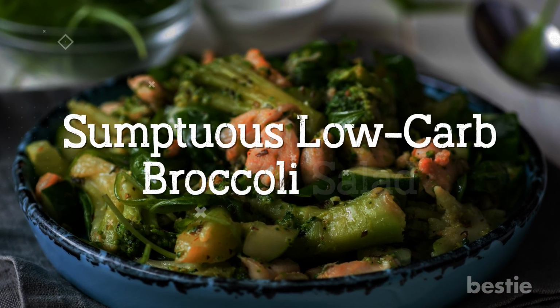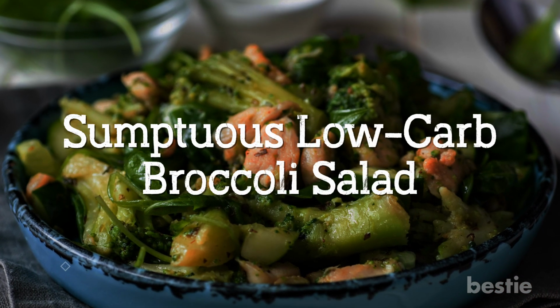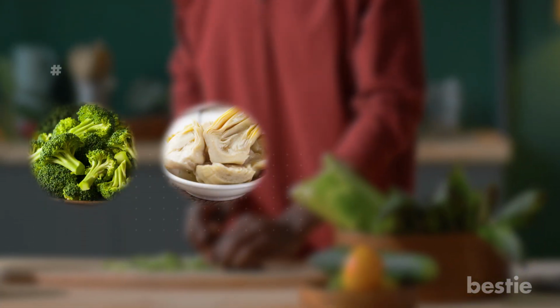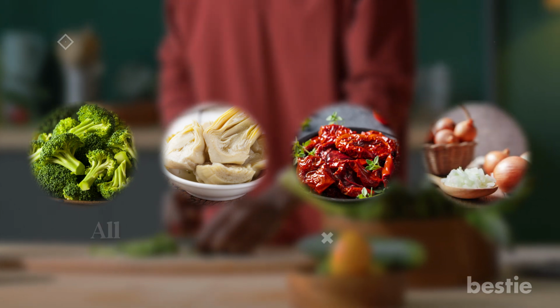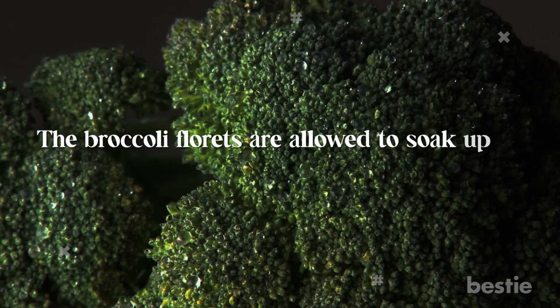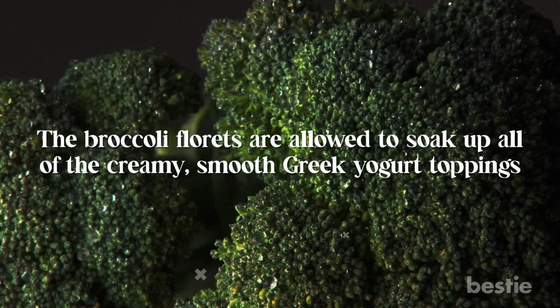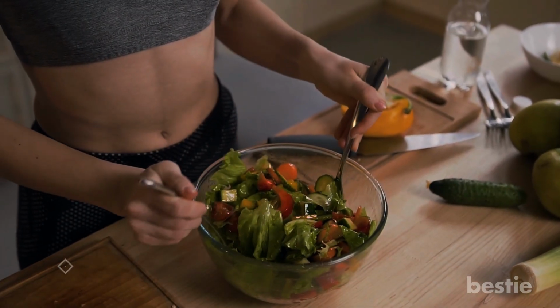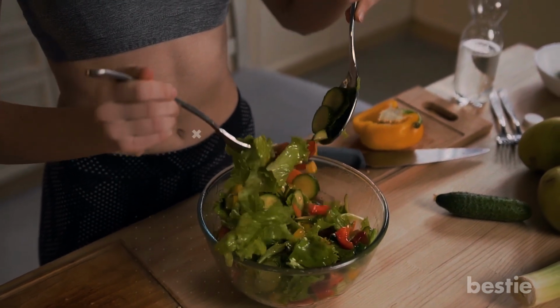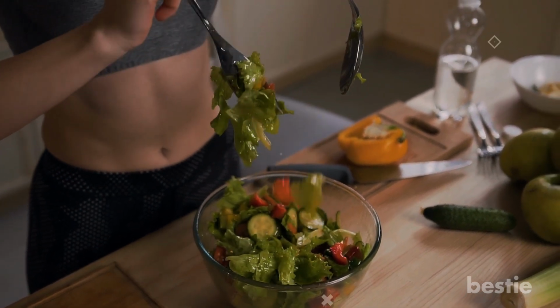Scrumptious low-carb broccoli salad. This salad recipe uses non-starchy vegetables such as broccoli, artichoke hearts, sun-dried tomatoes, and onions. All these foods are high in fiber and will help you feel fuller for longer. The broccoli florets are allowed to soak up all the creamy, smooth Greek yogurt toppings. Make sure to let the spicy flavor of the dressing soak into every part of the broccoli, giving it the most Mediterranean flavors and making this not-so-tasty vegetable the most appealing.